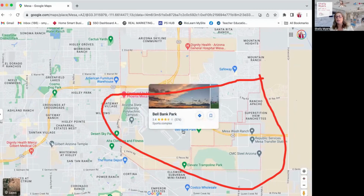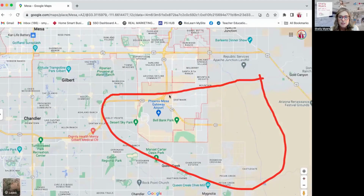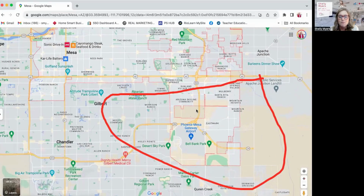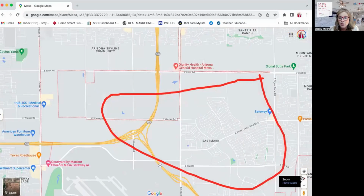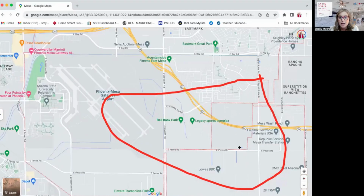And then there it is. Bellbank Park is another area, a sports complex for kids to go out there, and they do a lot of family sporting events or kids sporting events out there in that area. And so I'm going to call this really the South Mesa area. And like I said, this is where we're getting a lot of new development. There's a lot of new builds that are happening. They're still building in Eastmark and Cadence. So if you're looking into a newer community, that's a great place to be, is in those areas.